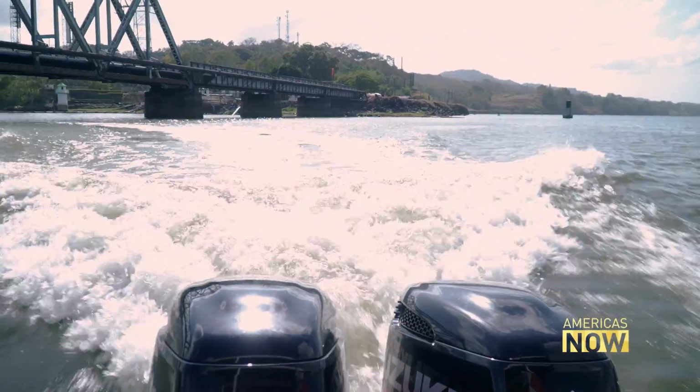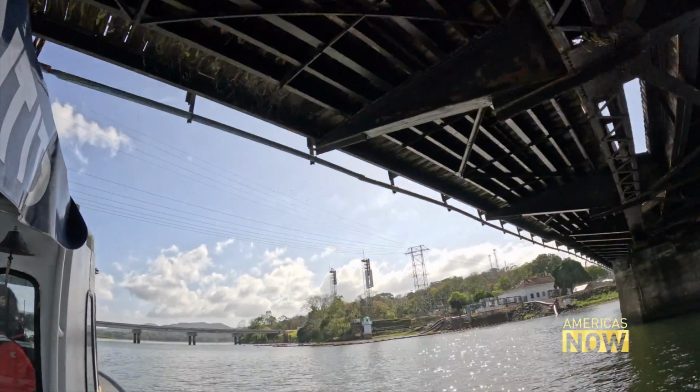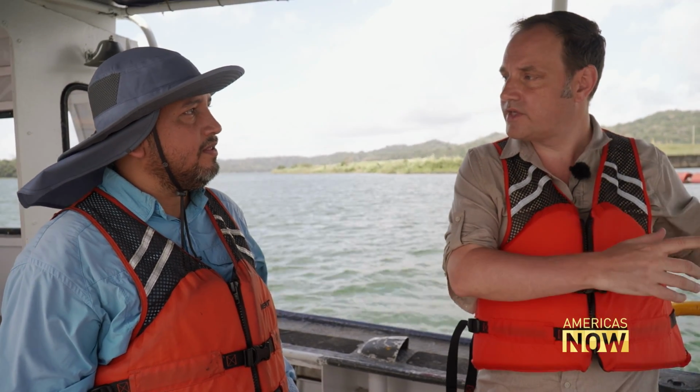Ricardo Huete, a member of the hydrology team, took us to one of the hydropower stations. So this is a hydropower station, but you say that you haven't been using it for recent years.